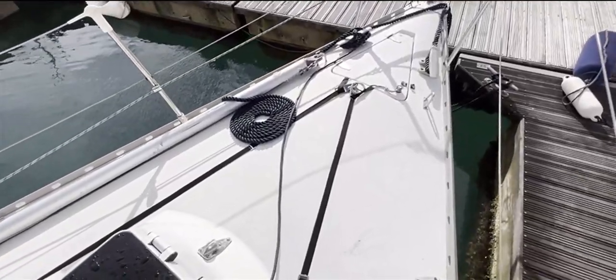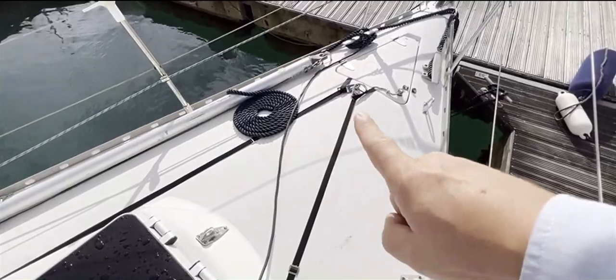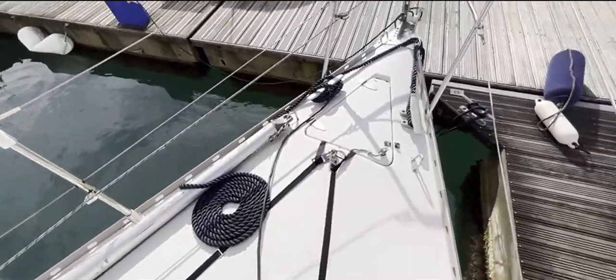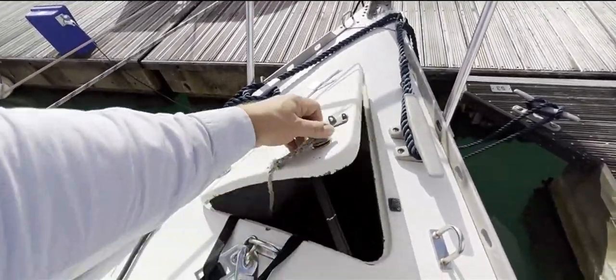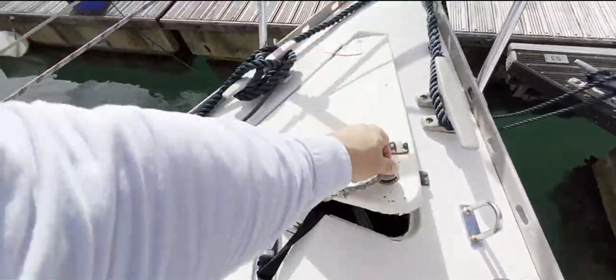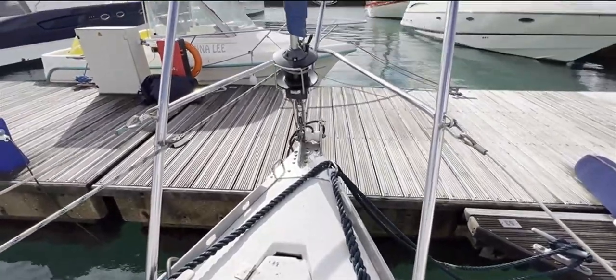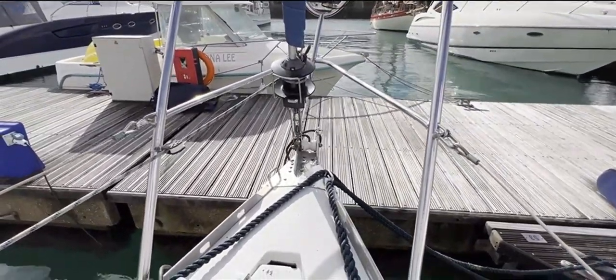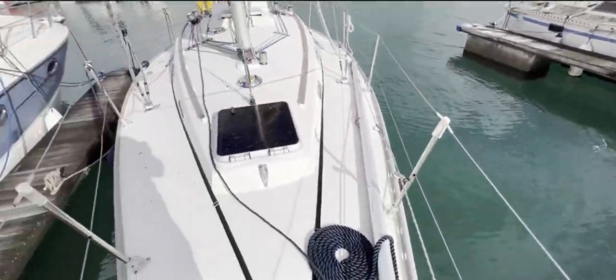A few bits and bobs around here. As you can see, we've got the tail end of one of the mooring ropes, but we've got the jackstay lines coming up to the front there, and we've got lovely great big cleats, nice and strong, and we've got the anchor locker under here, which I'll try and show you. There we go, plenty of room in there. We've got the bow roller up there with no anchor in it because the anchor's in the anchor locker, and we've got the furling foresail. Lovely.